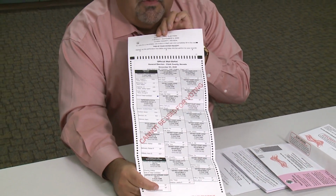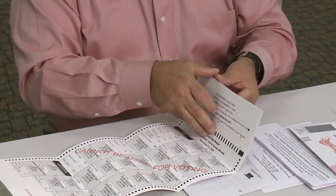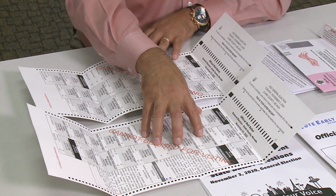This is a sample of the mail ballot that all voters will be receiving. It's important to note for all voters that there are 2 cards to every ballot. Whether you're voting both cards, you still need to send back both of these cards to the election department.